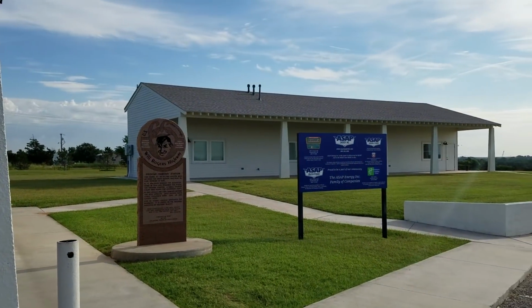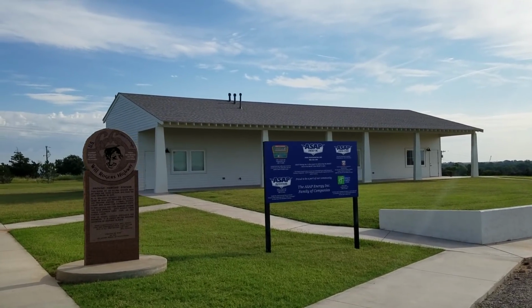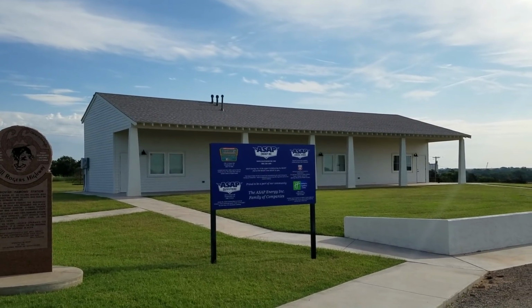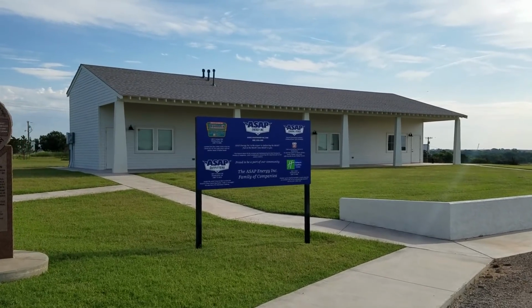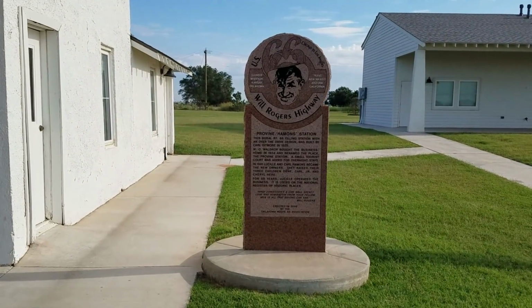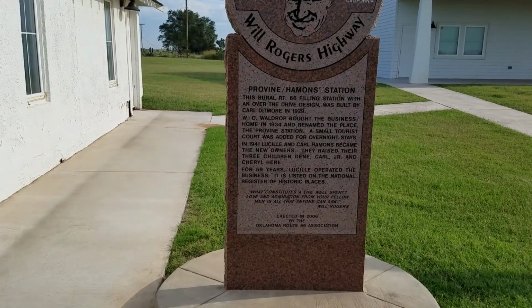Over here are actually some motor courts, some rooms that they would rent out, and these were of course added later after the station was built, so that they could rent rooms to travelers along Route 66. You can see this marker right here that's telling a little bit of the history of this building.